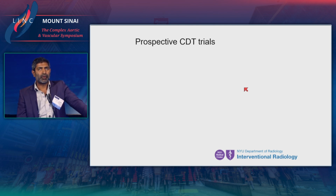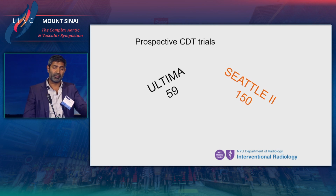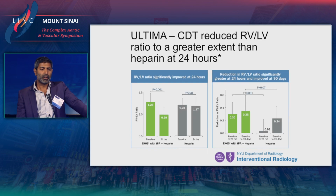But what do we have as far as CDT trials beyond these anecdotes? Well, we have the ULTIMA trial with 59 patients. We have SEATTLE II with 150, and we have the PERFECT registry with 100. Now, the ULTIMA trial is the only one of these that is randomized. So out of the 1,700 patients that have been randomized in systemic lytic trials comparatively, we have only 60 in CDT.